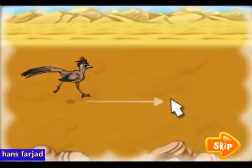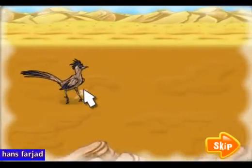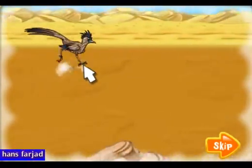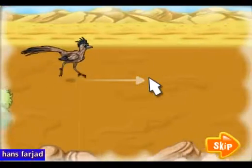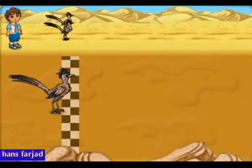Move your mouse right to make him run faster and left to make him run slower. Move your mouse up and down to find prickly pears as an energy snack to make Rody run super fast. Cuidado! Watch out for walls, rocks, bushes, and more. They'll slow Rody down. Ready, set, go!